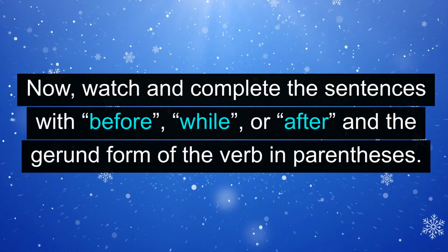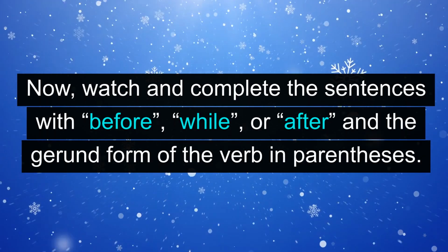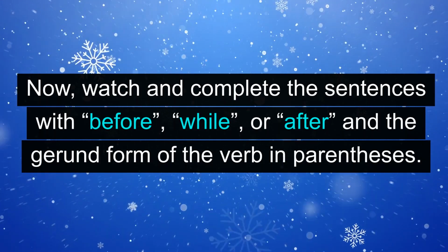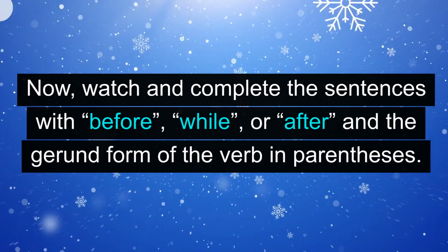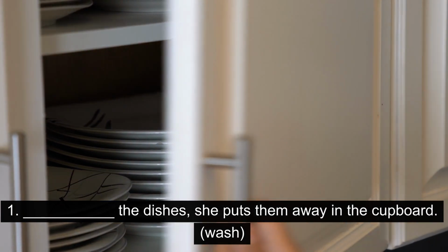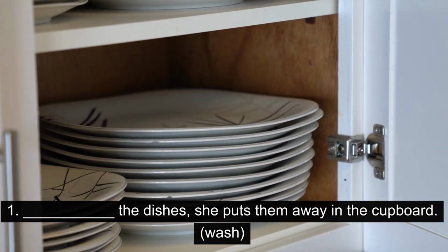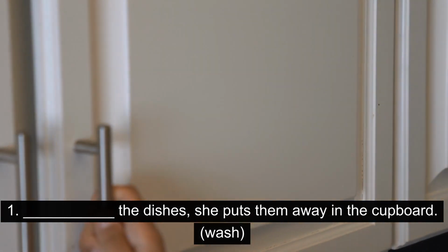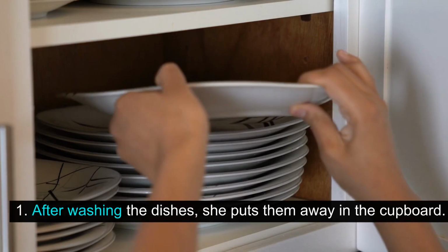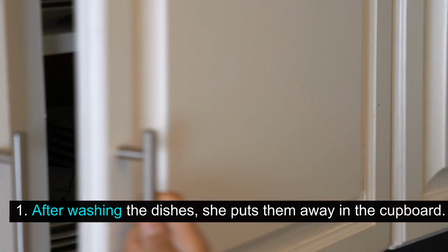Now, watch and complete the sentences with before, while, or after, and the gerund form of the verb in parentheses. One. After washing the dishes, she puts them away in the cupboard.